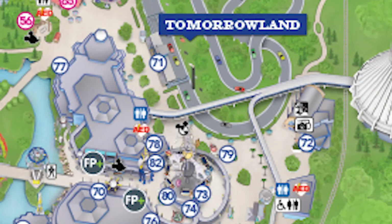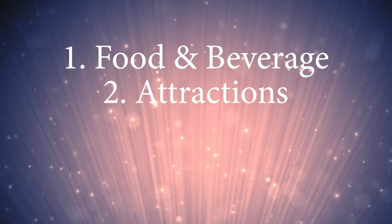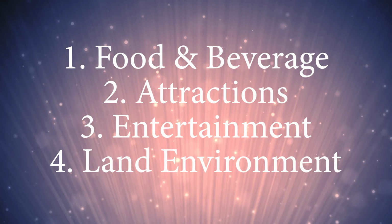and Tomorrowland. To make things fair, instead of just ranking them an arbitrary number and me just picking my favorite one to be the winner, we're gonna rank them in different categories out of five and then total up those numbers for a grand score of 20 if they get a perfect score. So the four categories we're looking at are food and beverage, attractions, entertainment, and land environment. Now land environment's gonna include things like shopping, land layout, details, just overall land vibe, restroom situation, that's very important to me. And of course, we're gonna start with Main Street USA.